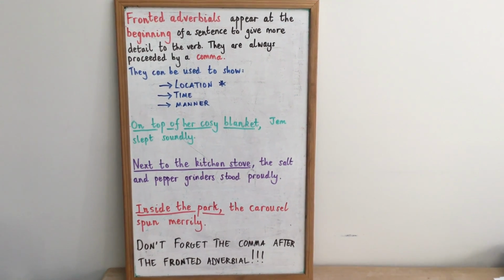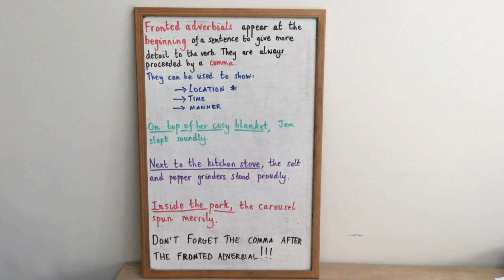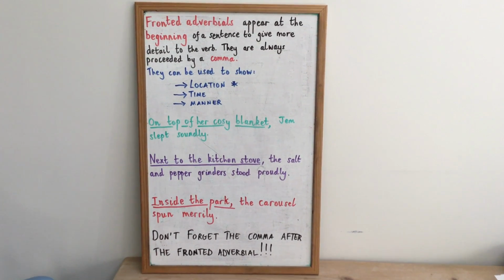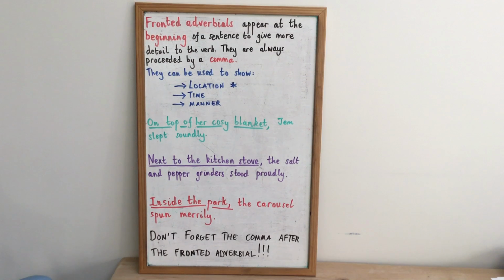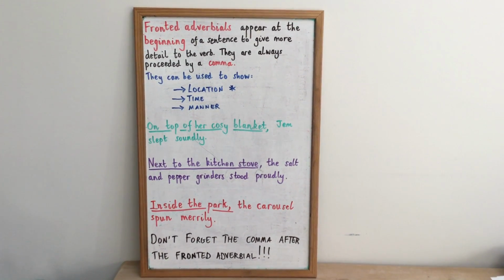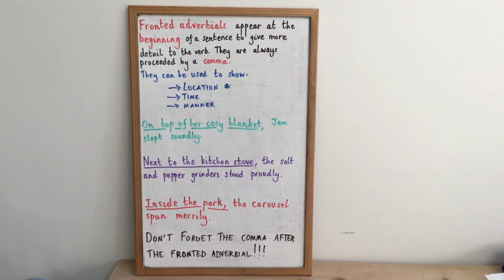Now you're going to have a go today at using fronted adverbials to show location. If there's one thing that you remember, please let it be the comma. You must use a comma after your fronted adverbial before the main part of the sentence.